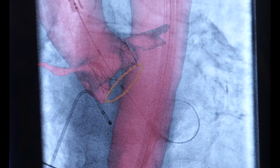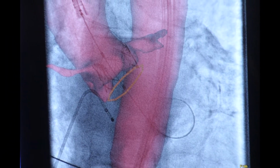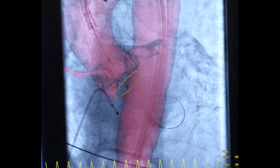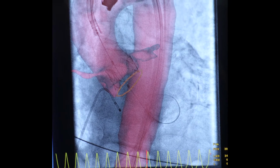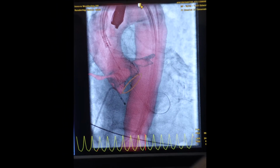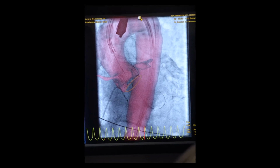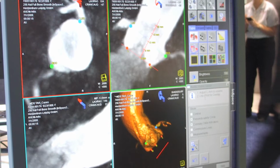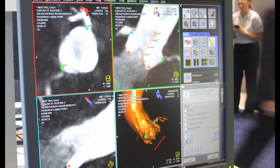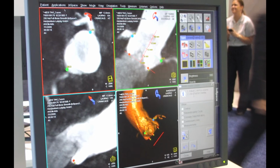With the approval of the Edwards SAPIEN valve in November 2011, several vendors have created TAVR software to help screen patients, plan procedures, and then guide those procedures in the cath lab or the hybrid OR. Shown here is GE Healthcare's Valve Assist, which integrates with its Heart Vision software. This creates a 3D overlay on live angiography. Shown here is Siemens' introduction of its ZGO valve guide. This integrates with its angiography system.